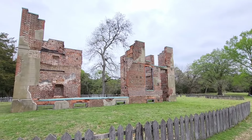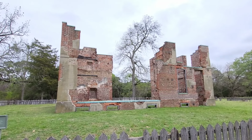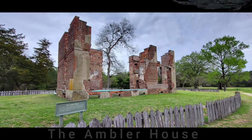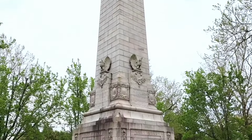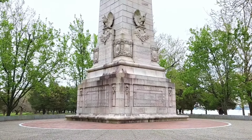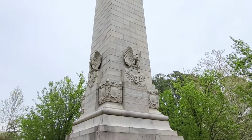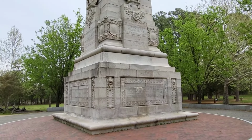Those are ruins of Ambler House, built in 1750 as the centerpiece of the fine plantation estate. This obelisk is the tercentennial monument erected in 1907 to celebrate the 300th anniversary of the settlement. The monument is 104 feet tall in the memory of 104 first settlers.